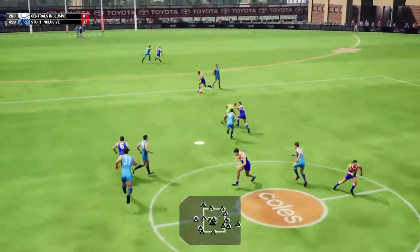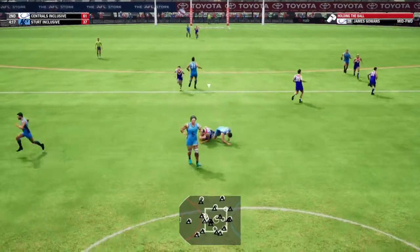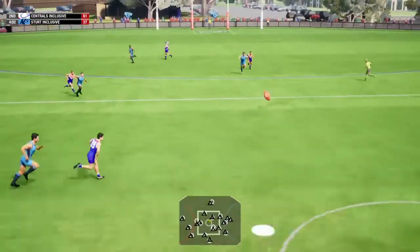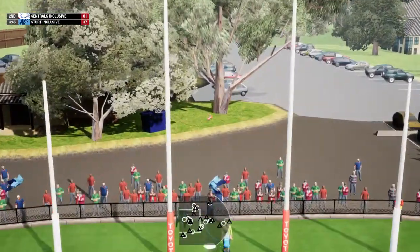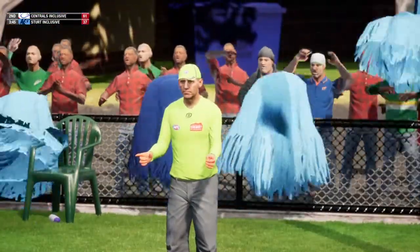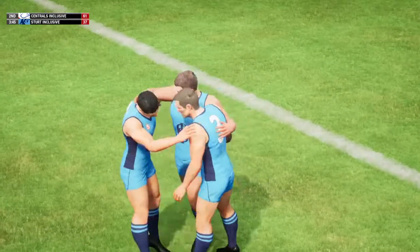6 on the ball. Receives the handball and takes off. Holding the ball. 29, hunting with authority. Brilliant chase. Collects the loose ball. What a goal! Whiskers love kicking that one. The Blues behind by 18.